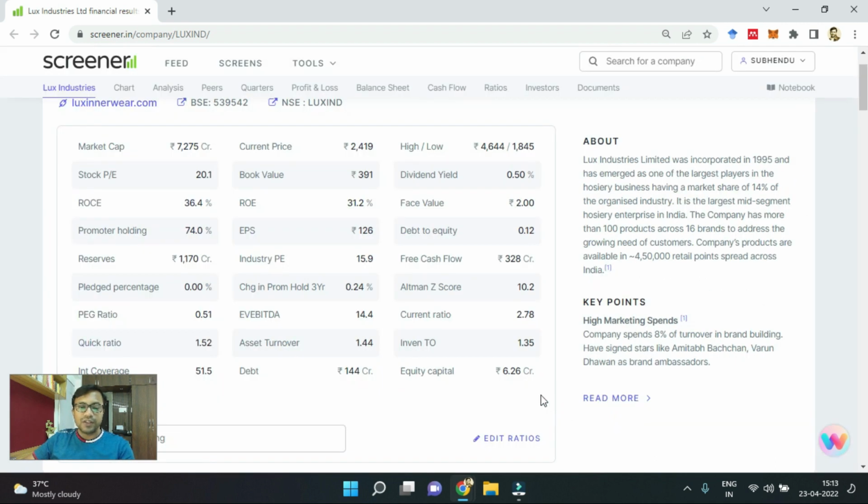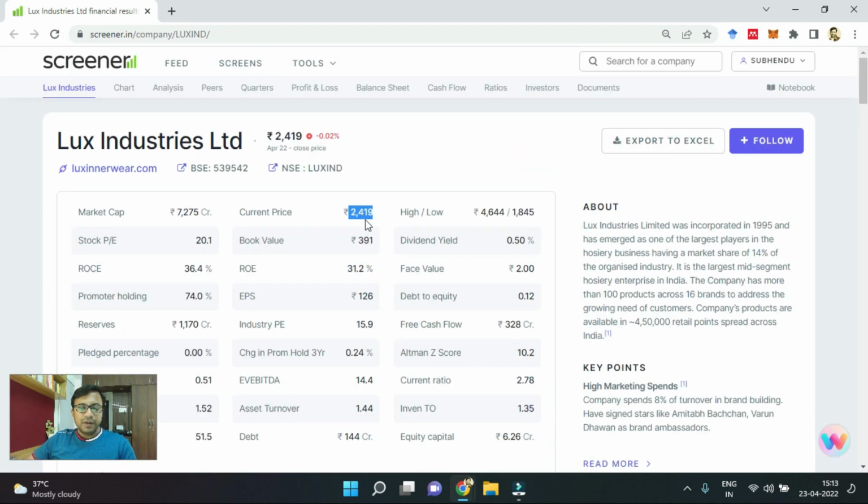Now let's take a look at the fundamentals of the company. The current price of the stock stands at 2,419 when the book value is 391, so it trades at quite a premium to the book value. However, the stock PE, the price to earnings of the stock, stands at 20.1, and the stock enjoys a market cap of 7,275 crores. The overall results of the company stand at 1,170 crores, and the best part about this is that the ROCE, the return on capital employed, and the return on equity are both very high and stand at more than 30%.